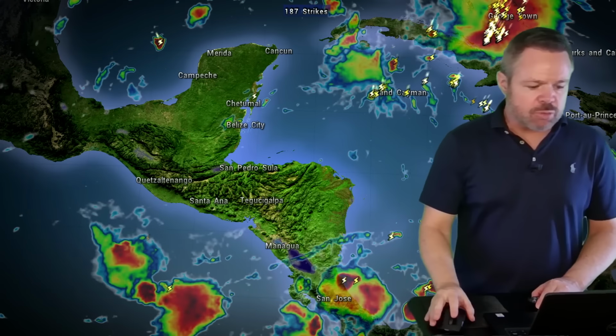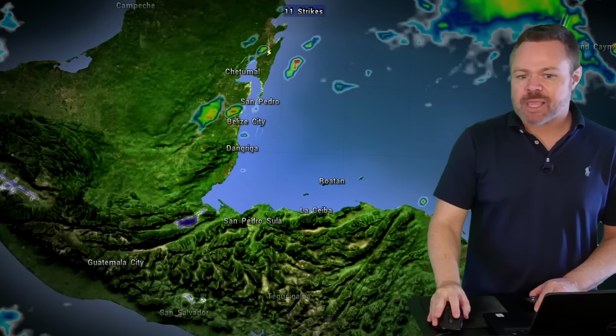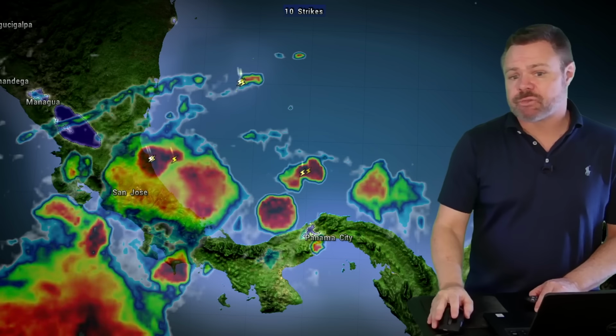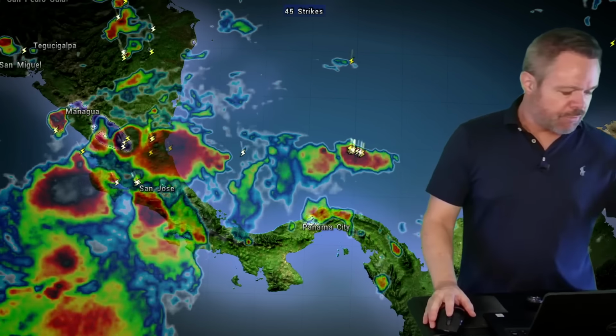Again, we're getting a few storms right now in Belize, portions of Honduras, not as widespread coverage as what we've had lately, but they're beginning to pop up here on this Friday afternoon. Portions of Honduras and Nicaragua are starting to go gangbusters again, over portions of Panama, guys, San Jose, Costa Rica, and then back down towards Panama City in Panama overall. Again, all of this is kind of moving in from east to west.